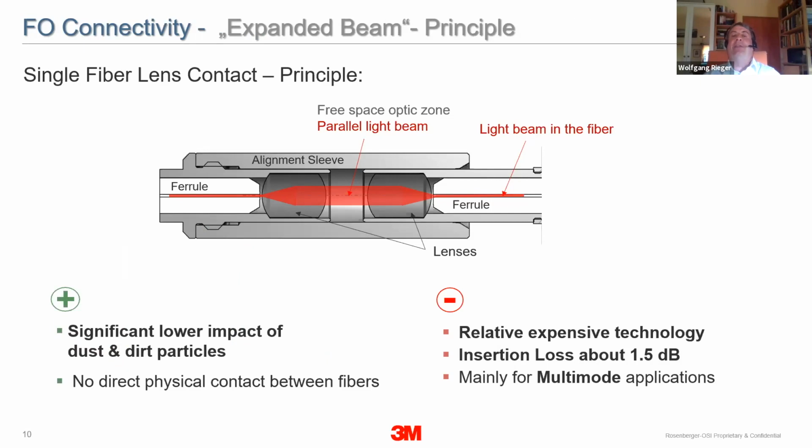For this reason, another concept for fiber optic connectors was developed, also already quite some time ago, so that's not really something new. It is using the principle of expanding the light beam, and therefore they are called expanded beam connectors. The illustration shows how it works. In front of the ferrules, or directly in front of the fibers, are placed collimation lenses. Those lenses are expanding the beam on one side and align it parallel. On the opposite side, the effect is reversed and the light is focused back into the fiber core.